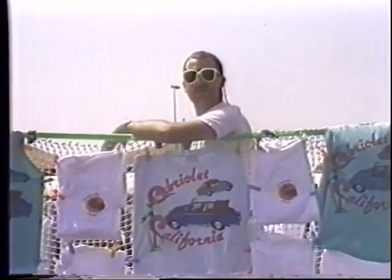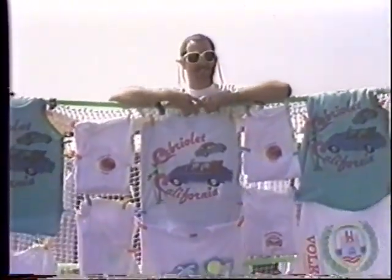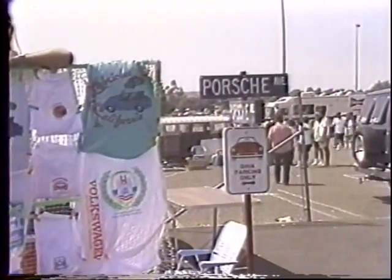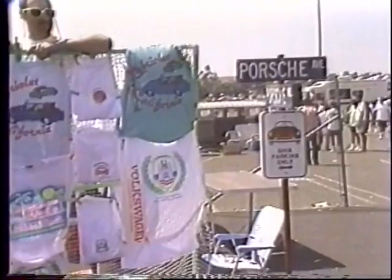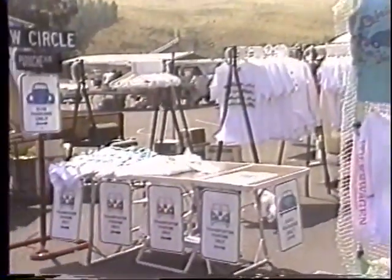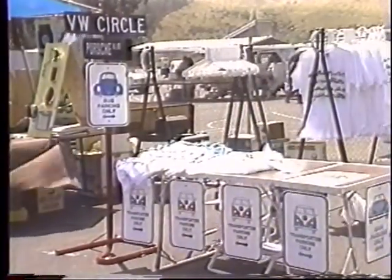As in many of the other VW meets, the vendors are the biggest part. A lot of people come looking for these unique t-shirts, signs. Look, there's Porsche Avenue. These signs are quite unique to have in your den or wherever you have your VW memorabilia. They have all different kinds. See, there's bus ones, there's VW Circle. All the t-shirts and stuff really bring a lot of people.